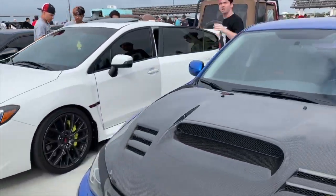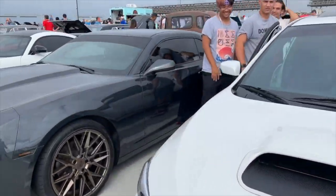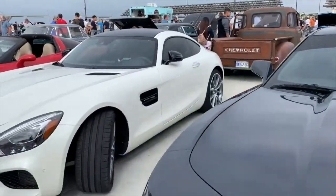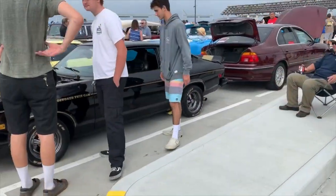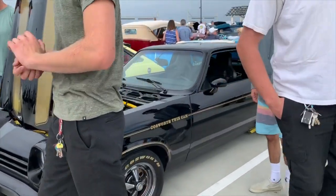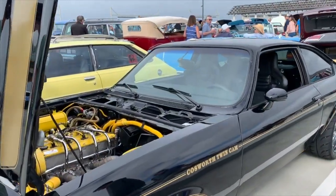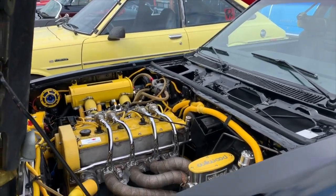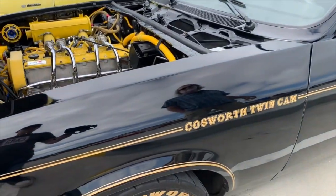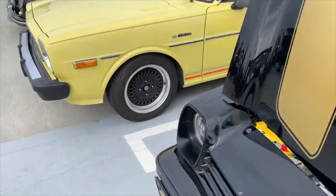Couple of Subaru side by side, Gen 5 6-cylinder Camaro, AMG, and then a Corvette. Now this car got a lot of attention last week, making it a definite potential car of the week. Look at all the work done on this thing. Yeah, huge amount of attention on our photos last week.